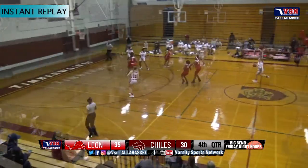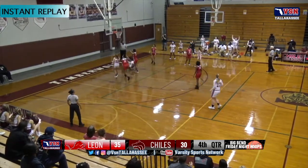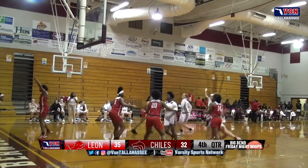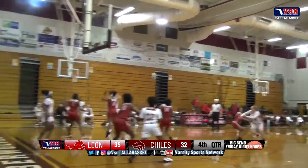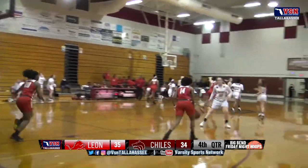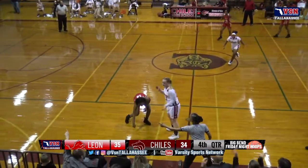Wilson to Hartman to Hall, and Hall with the and one. It'll get the Charles faithful excited. I'm watching Wilson right here on 13 for the leak out. She'll go up top. Hartman, long, nice. Two, gets it to go. Set play, get a little bit of a pick. There. And this is going to go back to town.